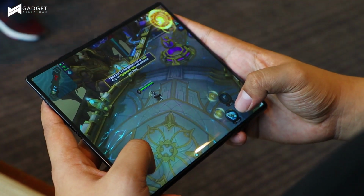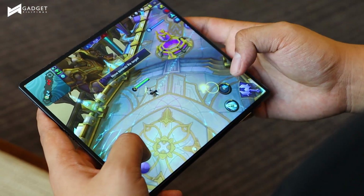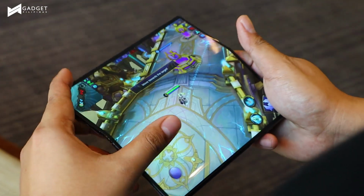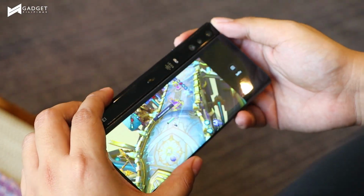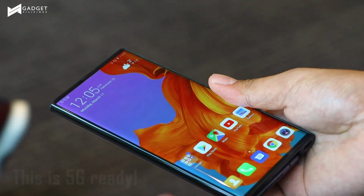Surely you'd ask, what happens when you switch mode when, say, in the middle of playing a game? Well, the good news is that it won't close, but will continue to run and will then be adjusted to fit in the display you're playing on, be it on the front or at the back. There's a bit of stutter when switching, of course, but that's perhaps more of a software thing.